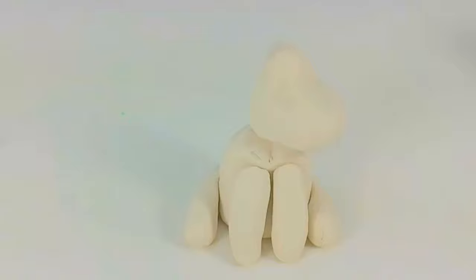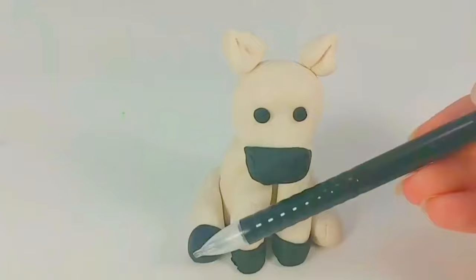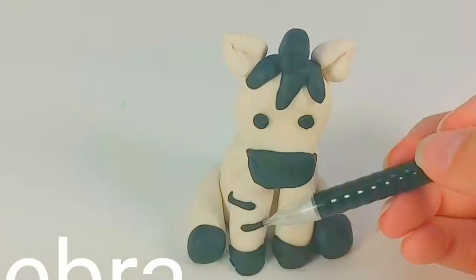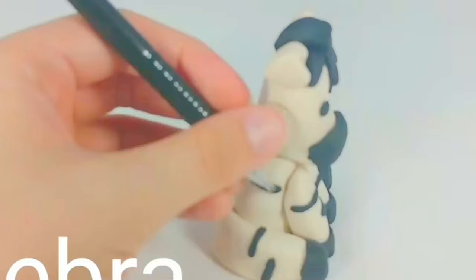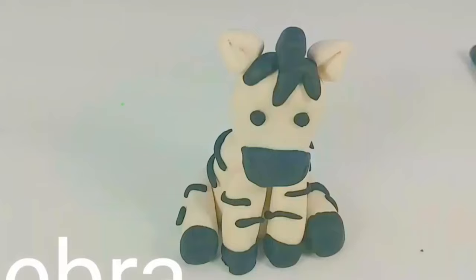Let's make a zebra using our magic Play-Doh. Zebras have two ears, one, two, and two eyes, one, two. Don't forget to add on its stripes. Great job making a zebra with me.